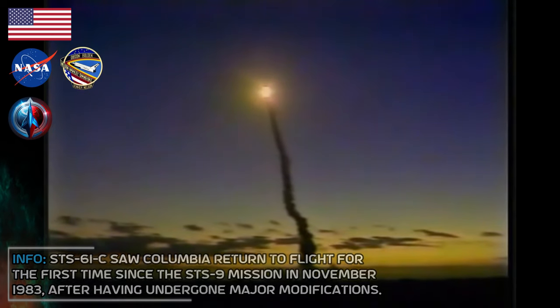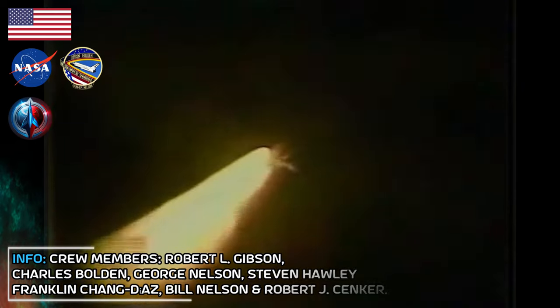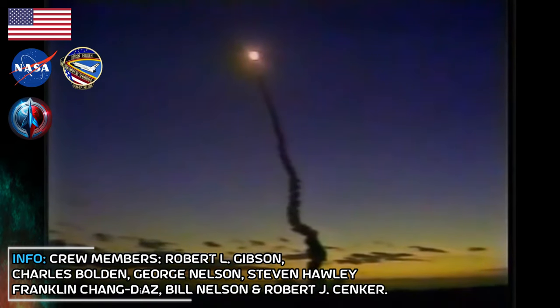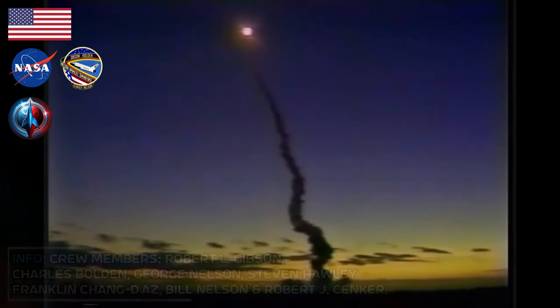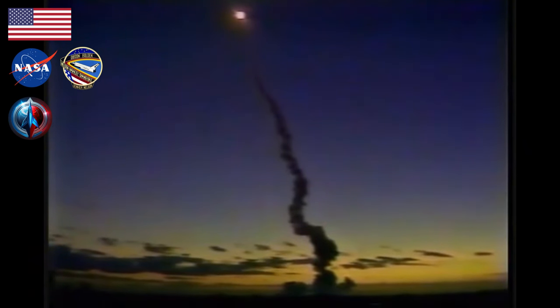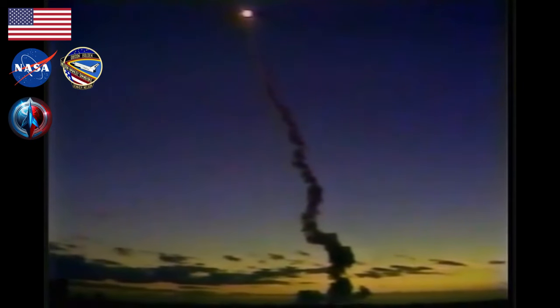Houston, Columbia, Charlie isolated a bad A regulator on the right engine. Roger, we copy. Step down now to 85%. Isolated by pilot Charlie Bolden, not to impact the ascent phase. Engine still running smoothly at 85, now stepping down to 67% as the shockwave builds up in the vehicle.